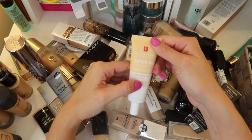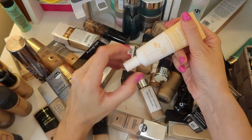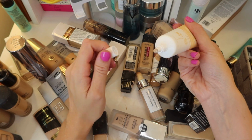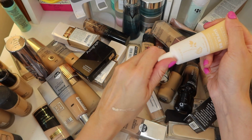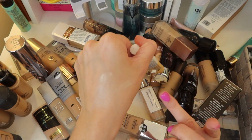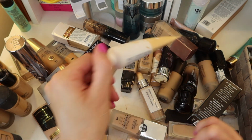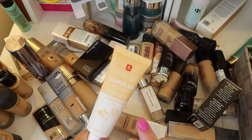Next up, we've got the Oborian Super BB. I've not used this, SPF 20, but I want to because I really like this brand. Oh, actually, I don't think that colour's okay for me. I think that's why I've not properly used it. Yeah, I don't think that's going to be alright for me. So I'm going to pass that one along to someone that's a bit fairer. But I love this brand, so that's a bit of a shame.